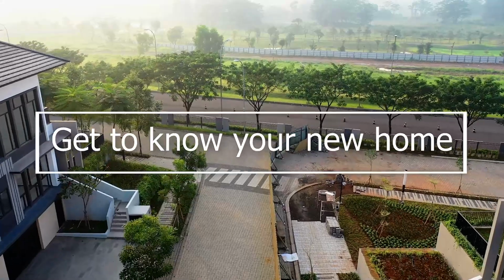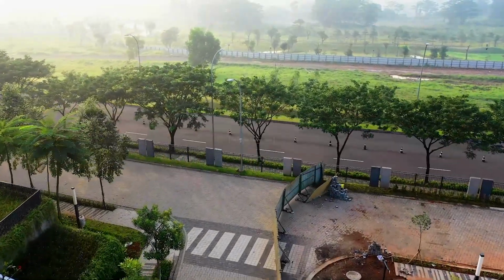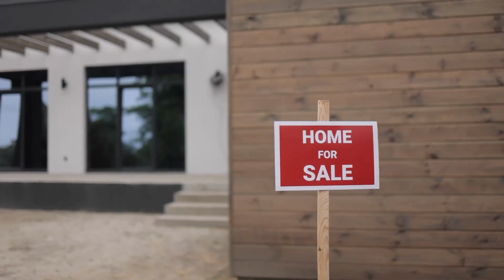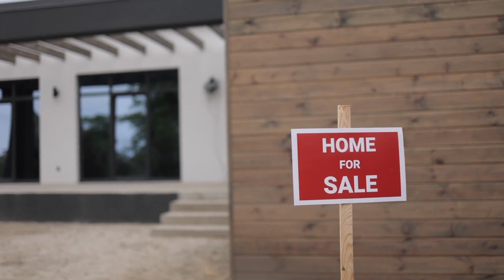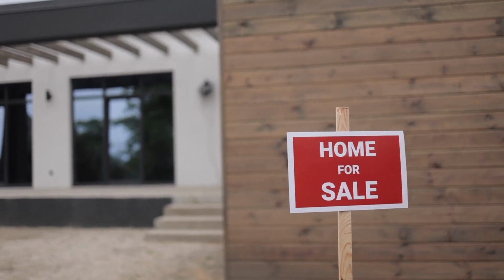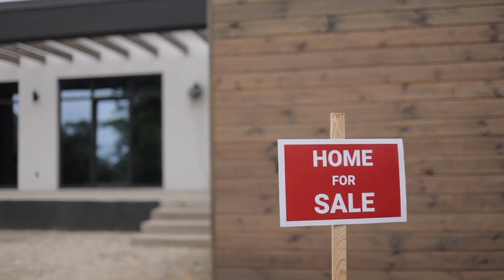Get to know your new home. In case of emergency, you definitely need to know where everything is in your new home. First, the main water shutoff valve. Sometimes this is in the garage, sometimes it's in the basement or crawl space. Make sure you know how to shut off your water in case of a faucet break or a sink starts leaking.